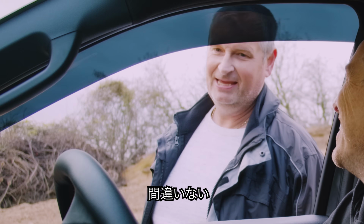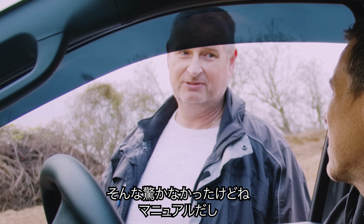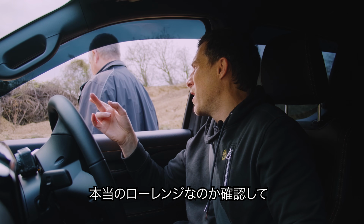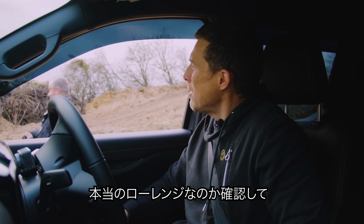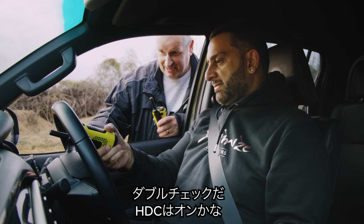Yes, I was surprised at how quick it went down, because the manual gearbox, first gear, low range, would have held it. Do you want to just double check that he's in low range mode and he had hill descent control on? Low range, definitely. Go and have a look. Just want to double check. You had hill descent control on. Look, yeah, you got it in full low.